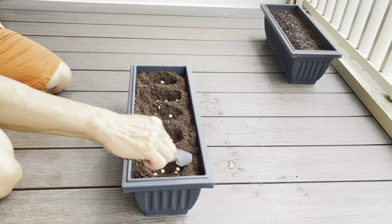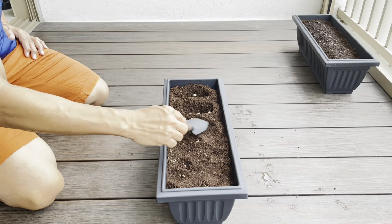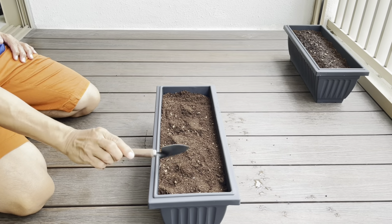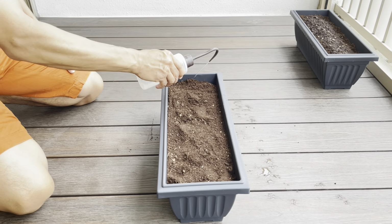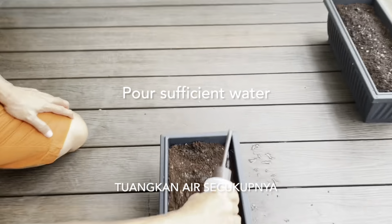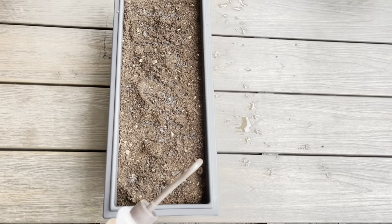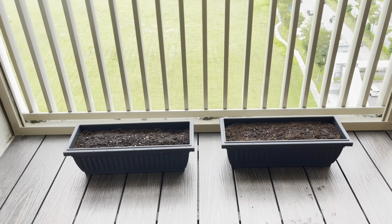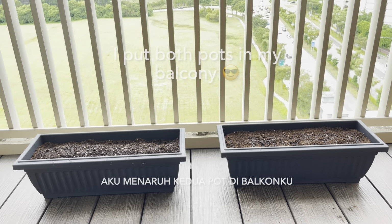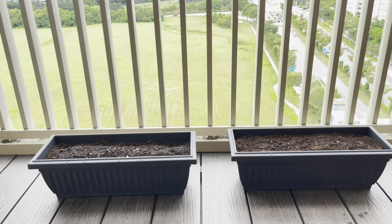We just cover one by one nicely. Okay, and then water. After this, I will just put this here in my balcony. We see every day what happens, and then we hope that the seed will grow.